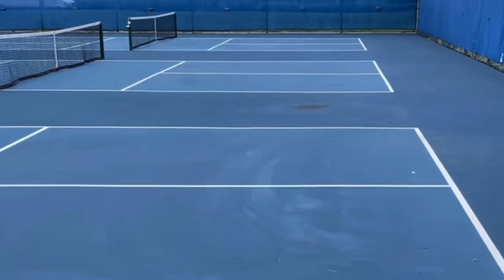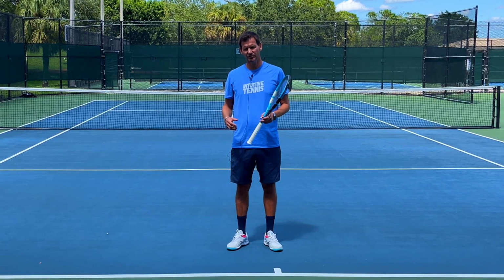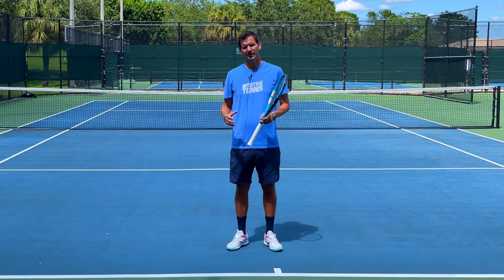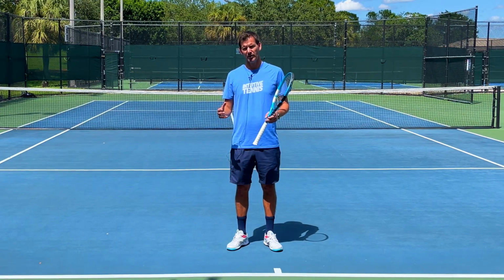So these used to be tennis courts that are now pickleball, and this used to be a tennis court that is now pickleball. So guys, if pickleball continues to grow at this rate, the tennis courts all over the country are going to be under threat of being destroyed and turned into pickleball courts. I'm not faulting anyone. This is simply demand. People are in love with pickleball. They are demanding these courts, and unfortunately, there's not much love left for tennis.